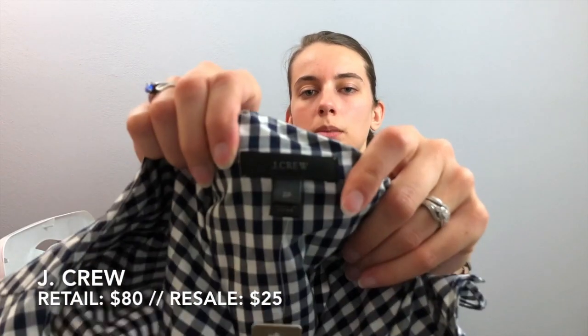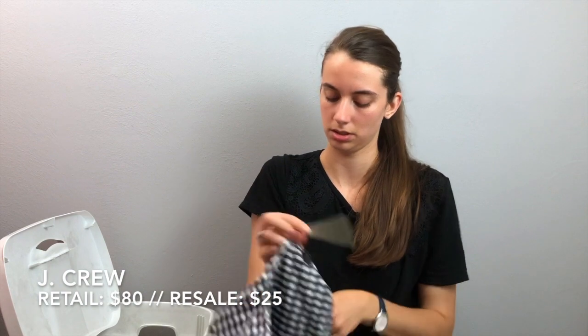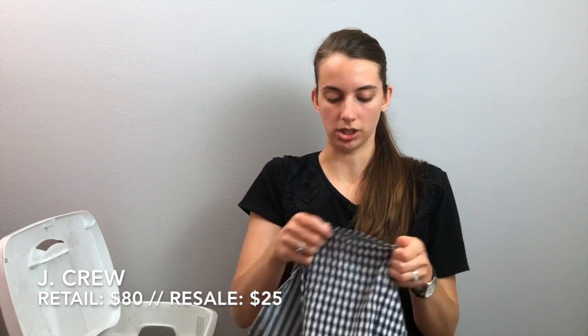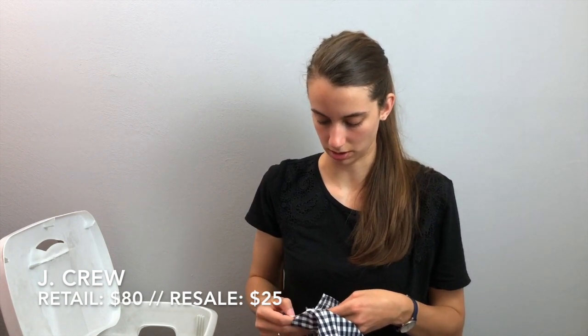J. Crew Black Label. Pretty much the only J. Crew I pick up anymore. Has the tags on it, and I didn't look to see what year this was. J. Crew always prints the year on their labels. So let's see. Fall of 17. Okay, that's not terrible.